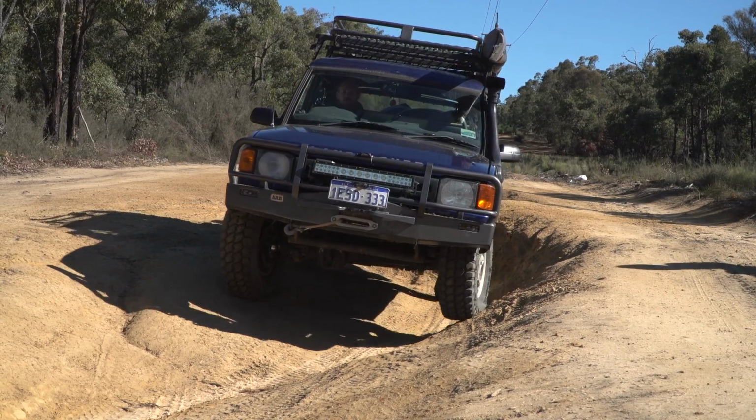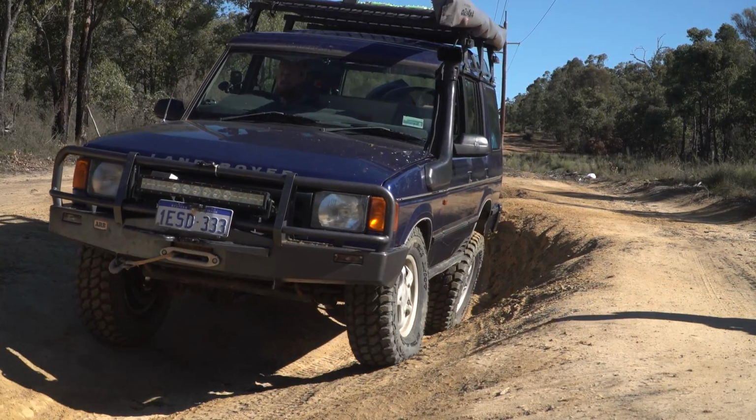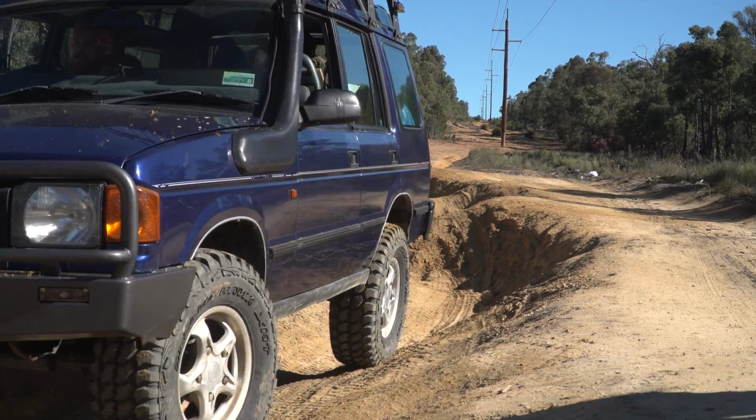Top 3 mods you've done to this vehicle? The winch, I think that was a good one. The lights, suspension rated to the weight that you're carrying. So you picked those 3 over your setup in the back? I forgot about the setup in the back. But I mean, before I had the setup, we just camped with a tent and everything. So I think being able to get where you're going, it doesn't matter what setup you've got.